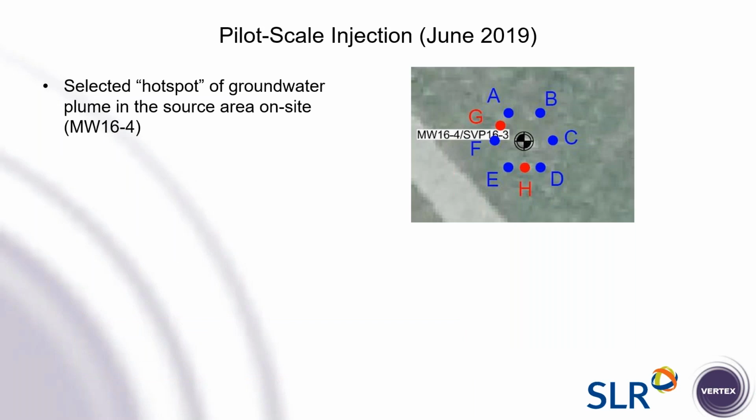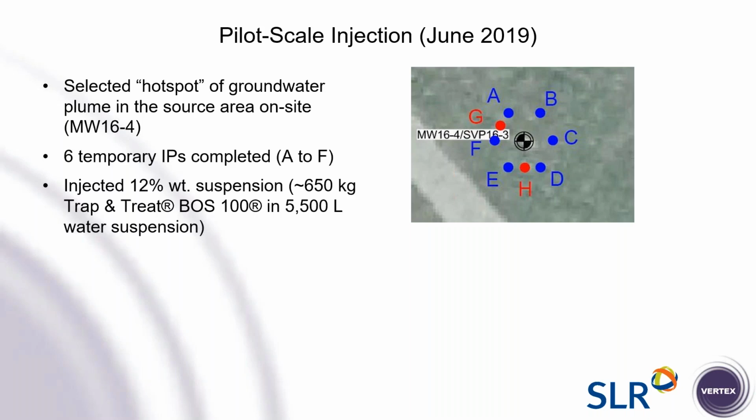Now, the pilot scale itself took place in June 2019. The consultant, SLR in this case, selected a hotspot on site. I'll talk about that a little bit later. We didn't know at the time the hotspot was actually the worst possible case location on the property. That was the site that was triggering the high risk designation. We just said, hey, let's do the pilot in this area, and we designed it.